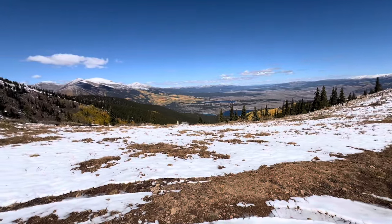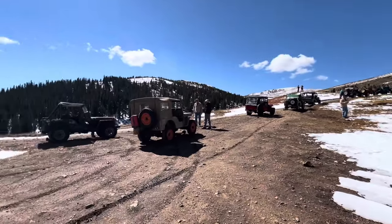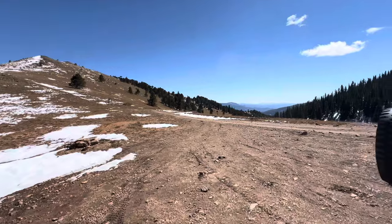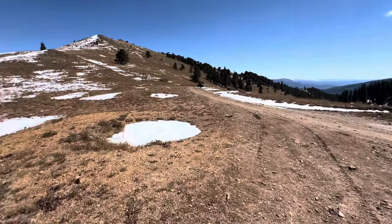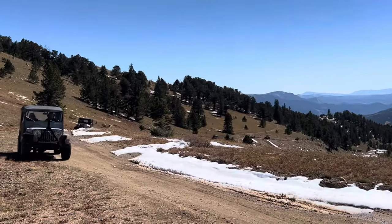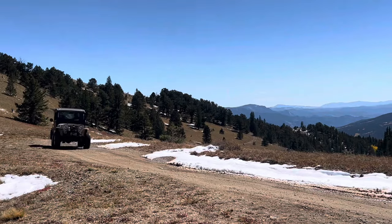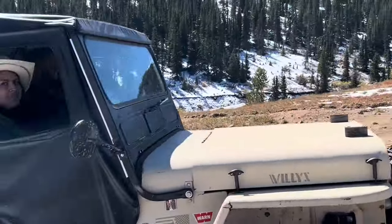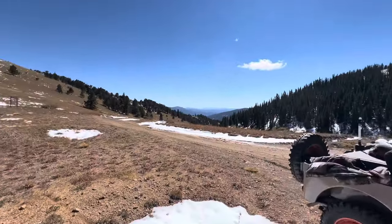Twin Lakes down there. Up here above the tree line, 12,000 feet. Has some carb issues behind us, but they're all rolling up right now. Oh, yeah, it's beautiful up here.